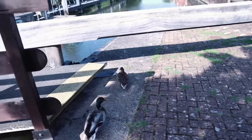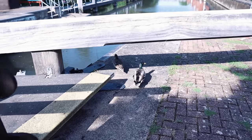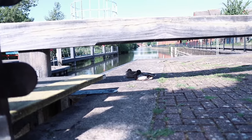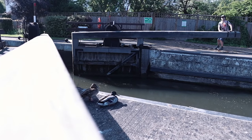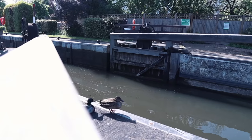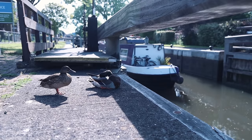Sorry to disturb you. Why are you just walking? Okay. Nesting in the shade. They're in the shade of it, aren't they? They're moving in the shade.